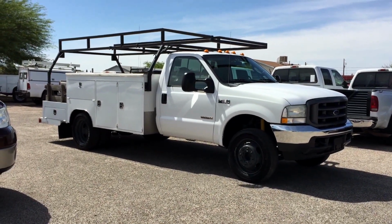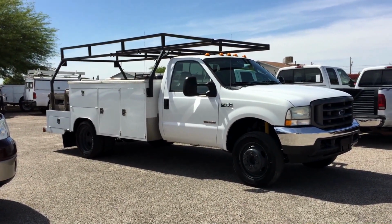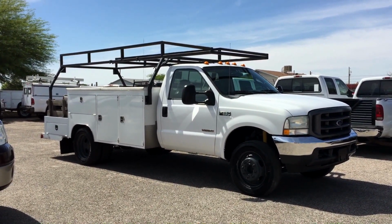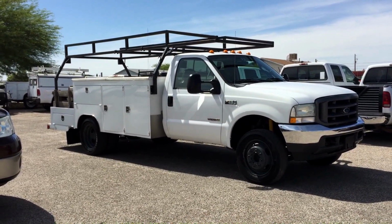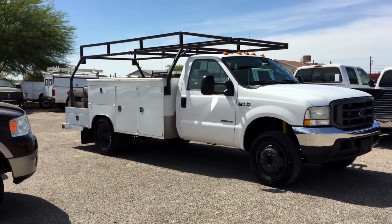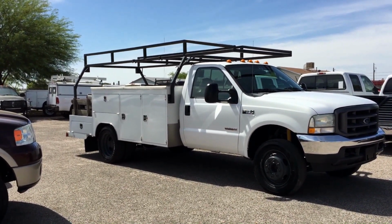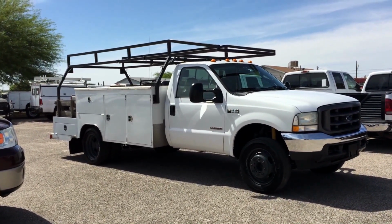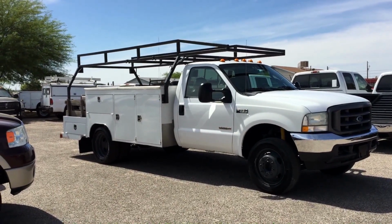We're selling this utility truck. It is a 2004 Ford F350 regular cab dual rear wheel. It's a 6.0 turbo diesel. It's two-wheel drive. It's an XL, which is a work truck. Vinyl floor, crank windows, etc. This truck has 203,400 miles on it.